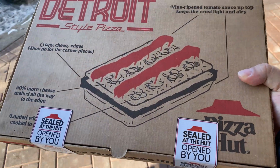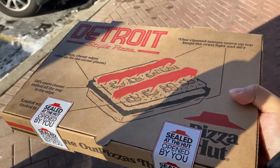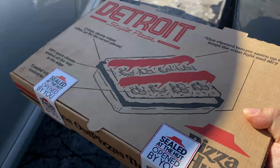All right, guys, so got it. It's that little pan-sized pizza box that's giving me a lot of hope. Pretty cool. Man, I can smell it. It's steaming. Let's get home and try this sucker out.